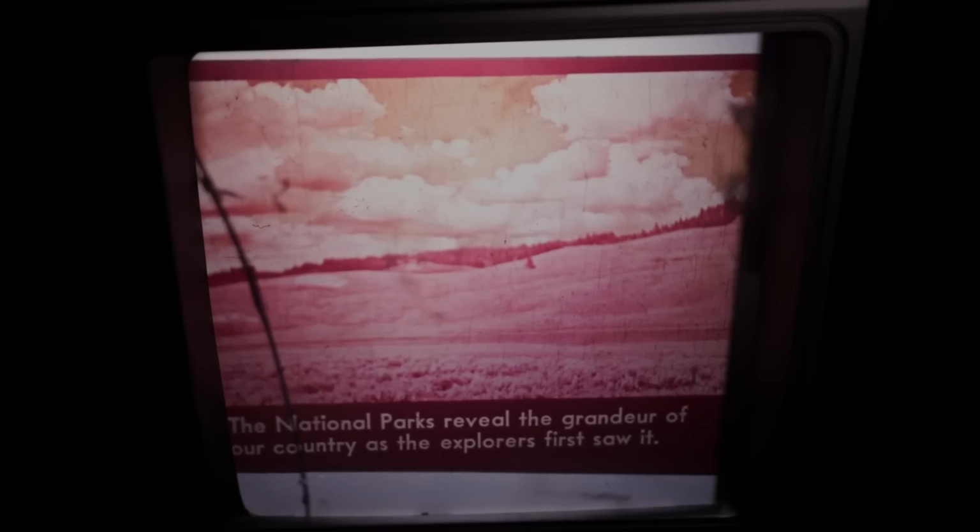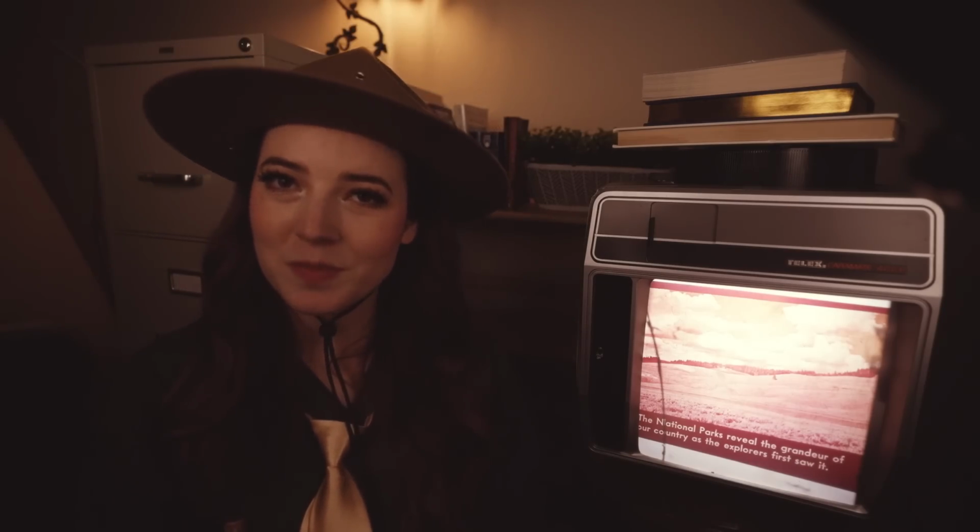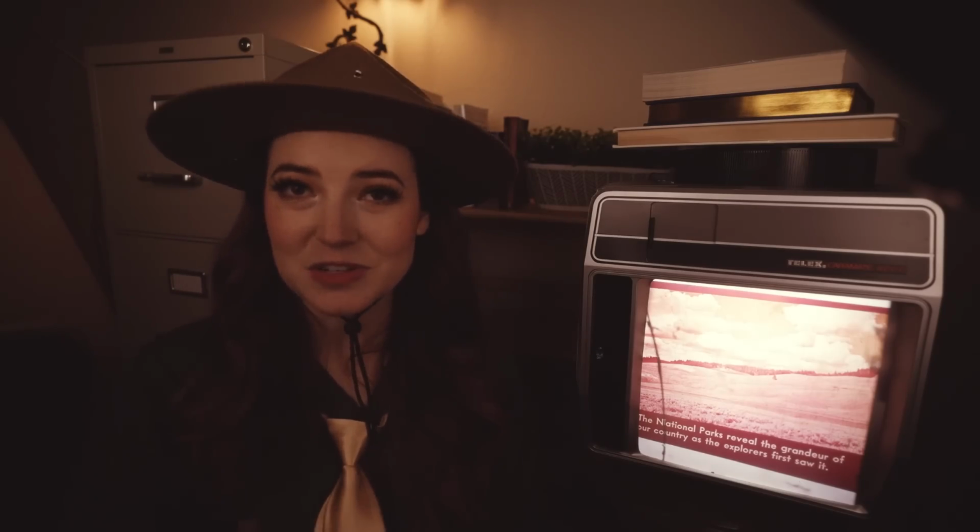Imagine with me, if you will, the sense of wonder and discovery that early explorers felt when they first encountered the vast landscapes of America. Our national parks preserve that same grandeur, allowing us to experience these places much as they did. For example, when John Muir explored Yosemite, he was captivated by its dramatic cliffs and waterfalls. And today, visitors to Yosemite can still experience that same awe-inspiring beauty.